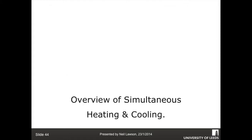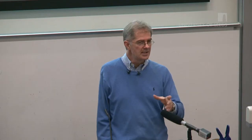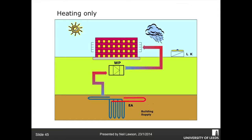So something we spoke about earlier: simultaneous heating and cooling. This is where you get the best out of a heat pump because you use both sides of the equation. Here's a building, boreholes in the ground. WP is the heat pump. We're now absorbing energy from the ground, upgrading it and using it to heat the building. So this heat pump's heating only.